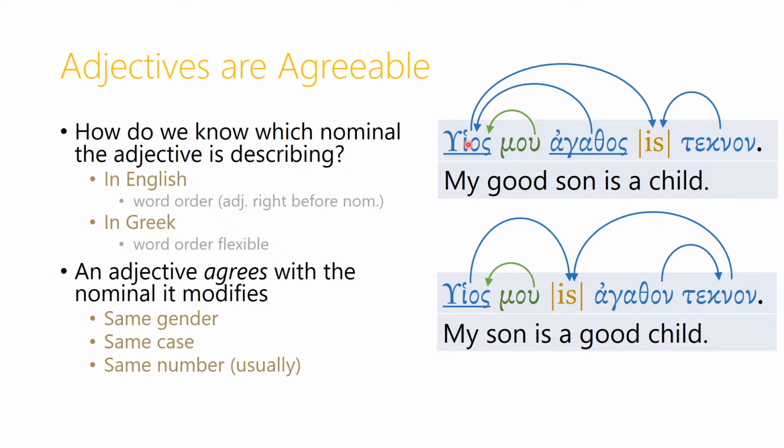Similarly, here we have a verbless clause, huios mou agathos teknon. And so is it the son, my son, that is agathos, good? Or is it the child, teknon, that is agathos, good? Well, in this case, agathos agrees in gender with huios, right? Agathos is masculine nominative singular, and so is huios. So we know that it's the good son, my good son, who is a child, teknon. On the other hand, if we changed the gender of agathos and made it agathon, then we would know that agathon was modifying the neuter teknon, because they both share the same gender, case, and number. So now the sentence would be, my son is a good child.